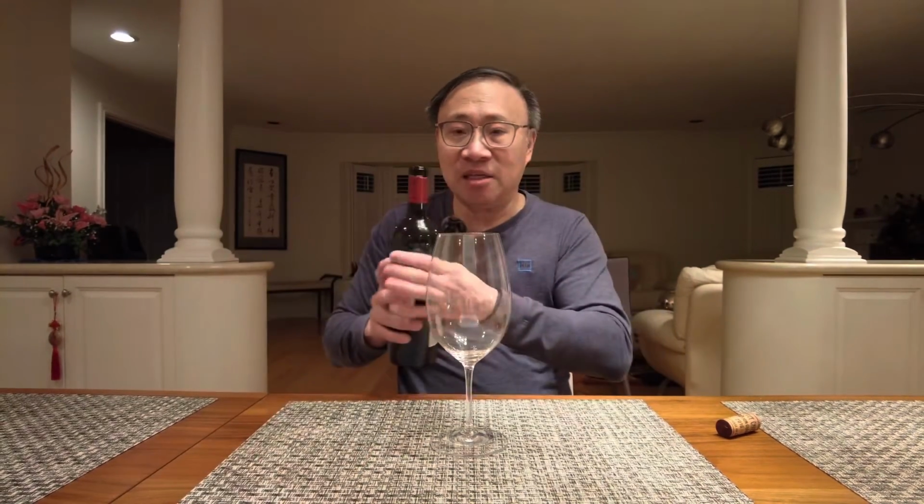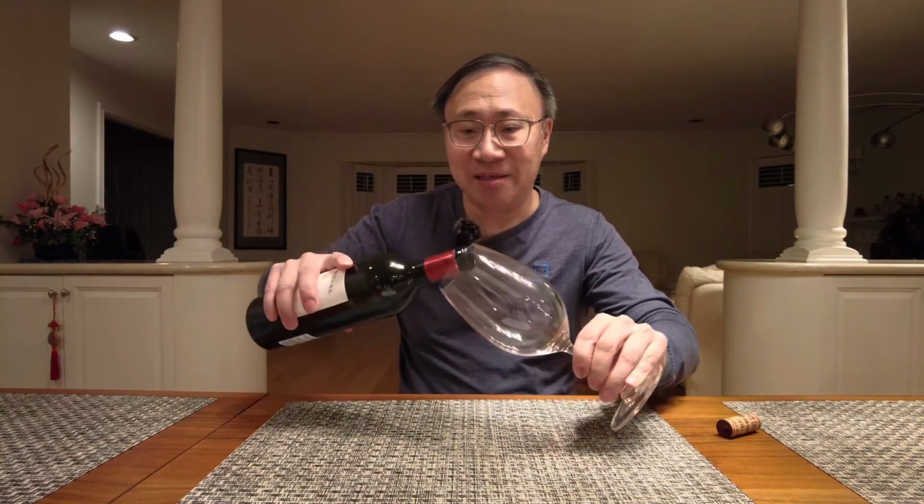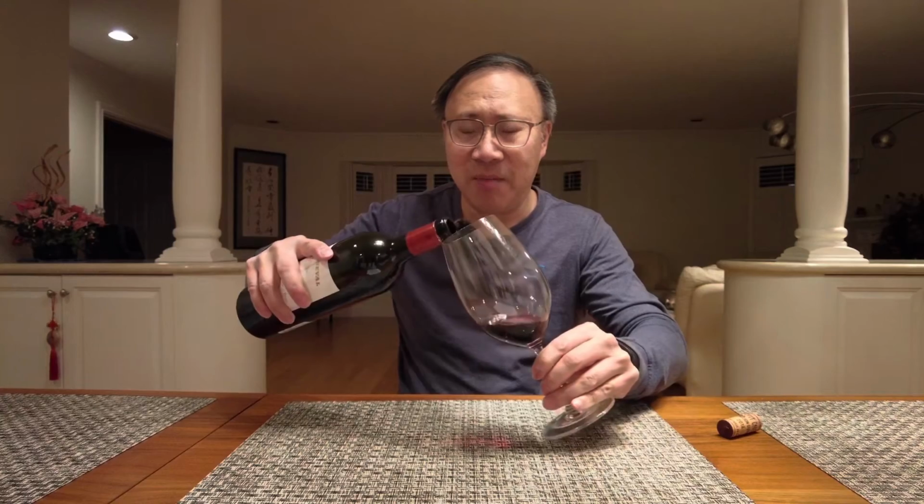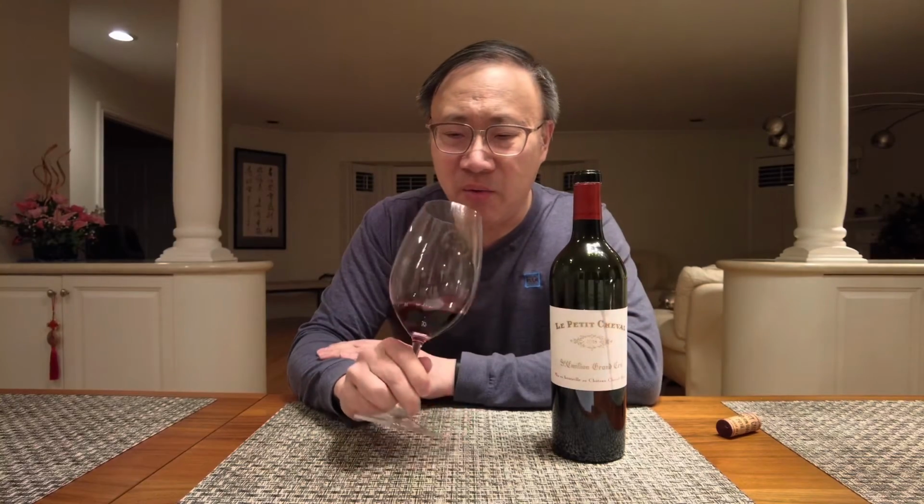So now it's actually been in my fridge 2 days. And so maybe it's softened a little bit, but you can see coming out of the bottle, it's like a very, very, and I'll have a close-up on it, very, very red, almost purplish color. Very, very intense color to it.